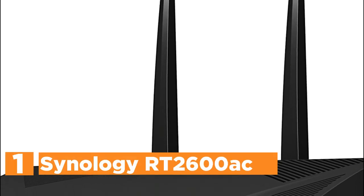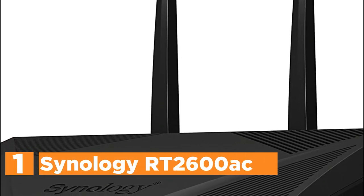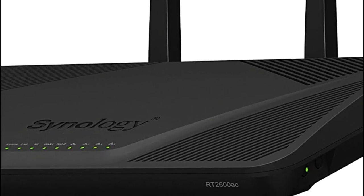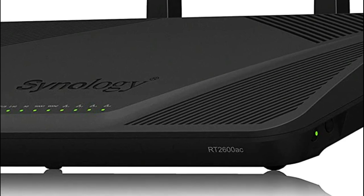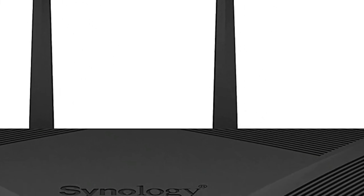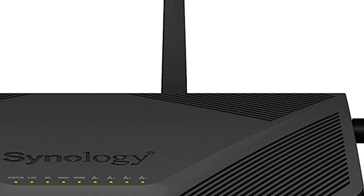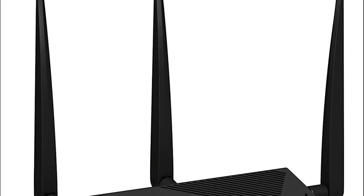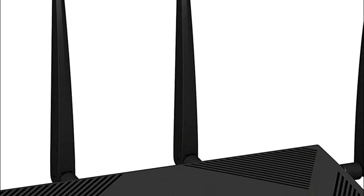The top one in our list, Synology RT2600AC. Accelerate your wireless network to have sufficient bandwidth for your entire family. Experience a refreshingly easy setup and management with Synology Router Manager, the Synology Router Manager Operating System. Professional-grade controls are brought to your home. Make use of the latest tools for monitoring traffic to regulate your data flow through your network.